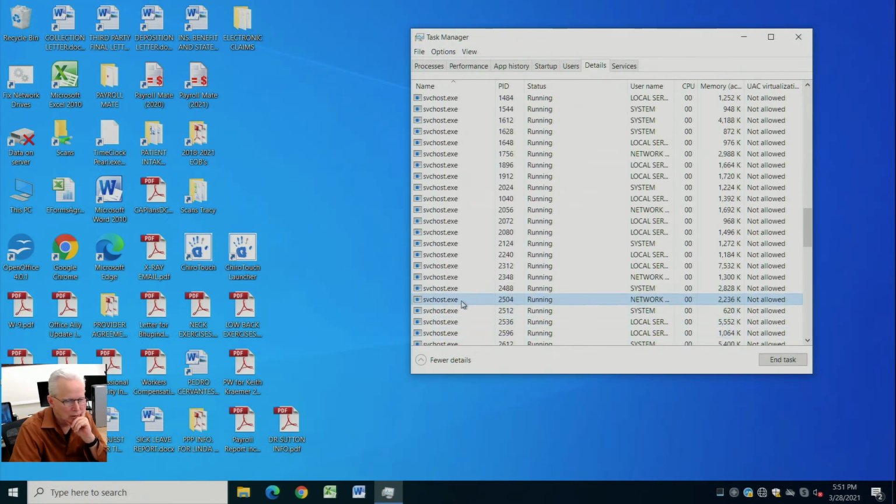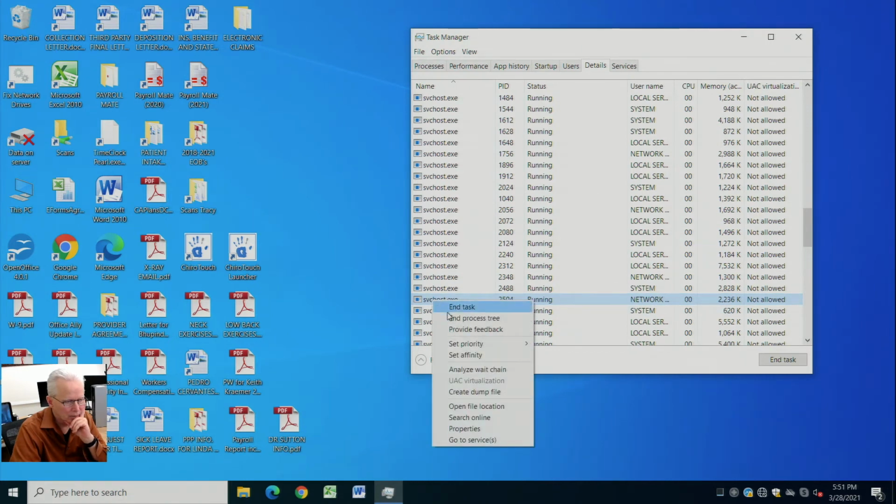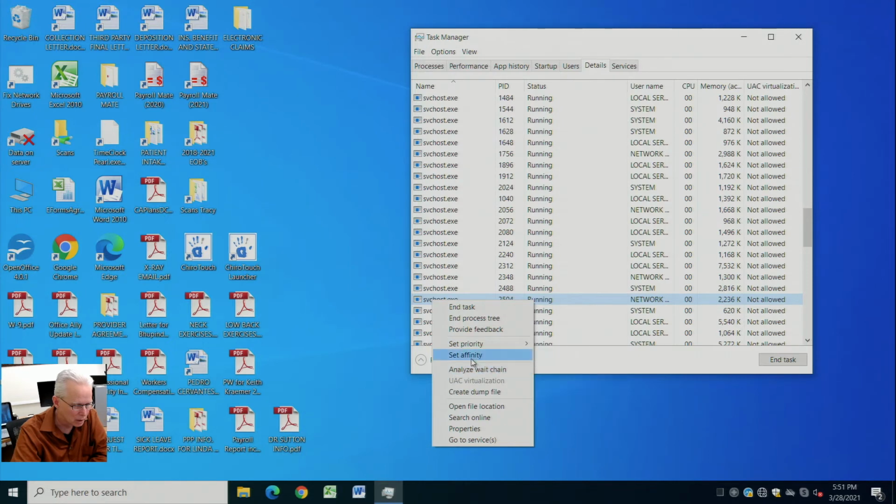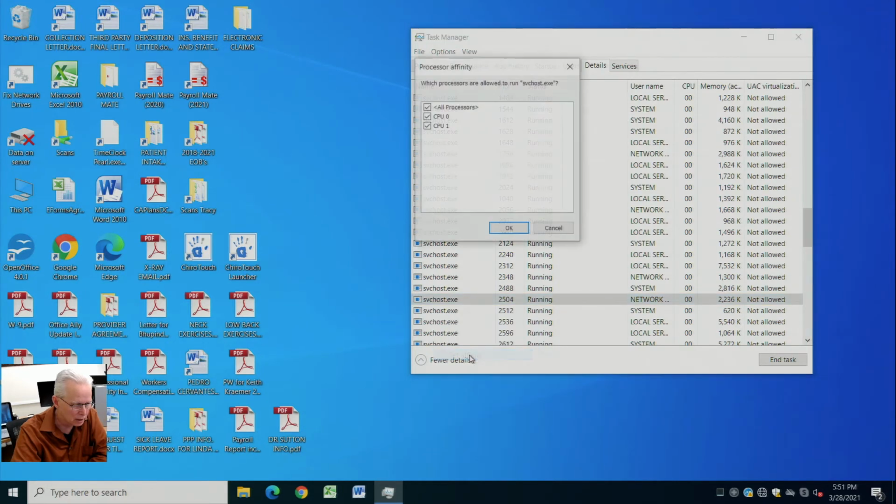So here it's SVC host. Right click on that. There's a priority setting. It's normal. What happens if I set priority to low? Meaning it has low priority so that other things the user is doing take higher priority. How about affinity? I think that has to do with selecting processors, yeah.